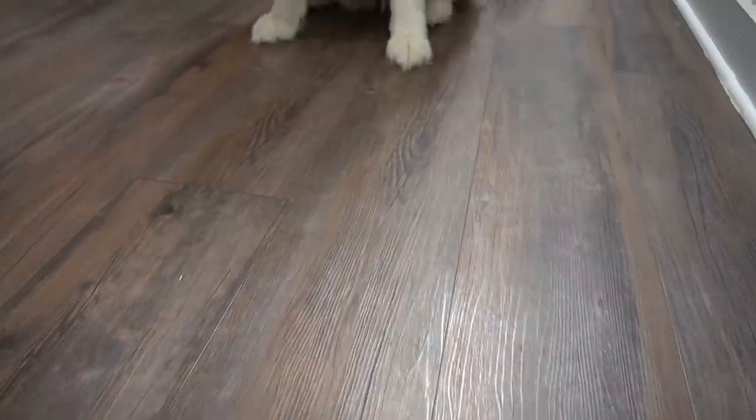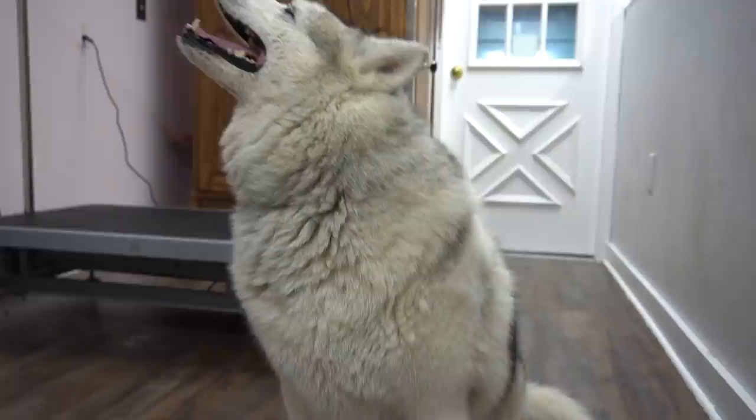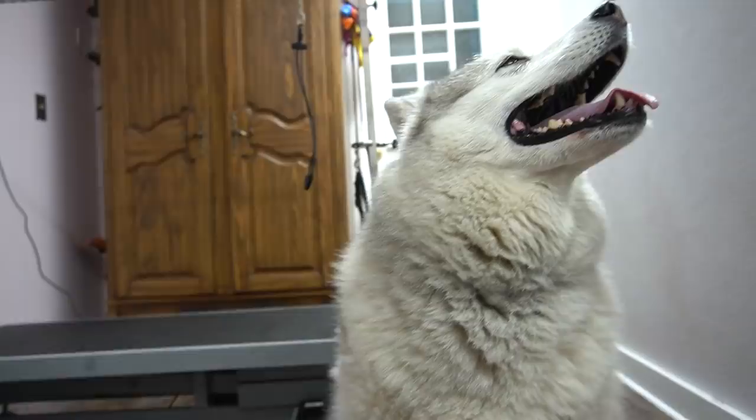This is the absolutely gorgeous Alice. She's a 9-year-old husky, and this is her first appointment with me. You do not want to miss her incredible before and after.